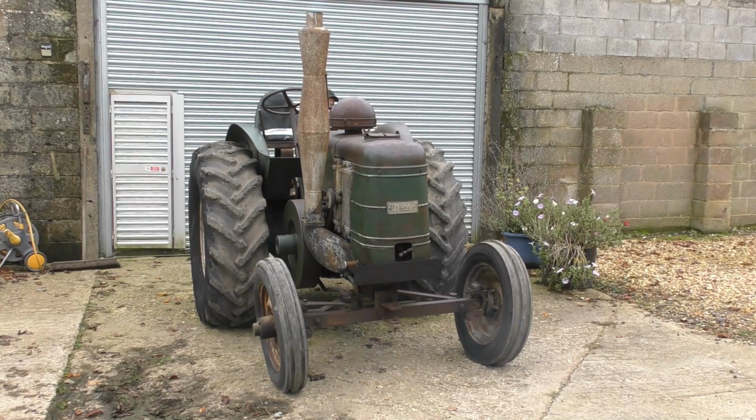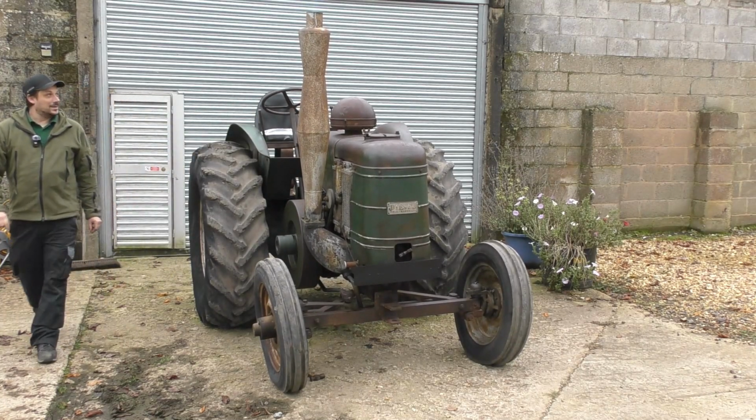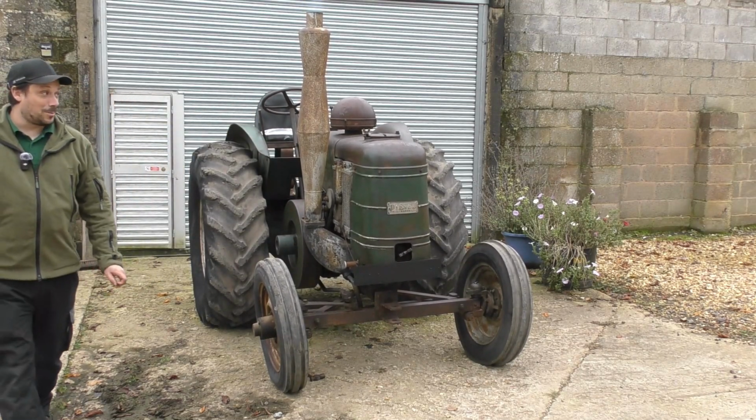Like that. It's already warm, so she might run a bit slower. There we go. And that's how you start a two-stroke Marshall.